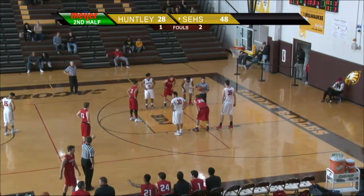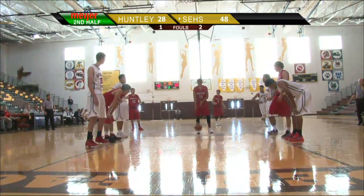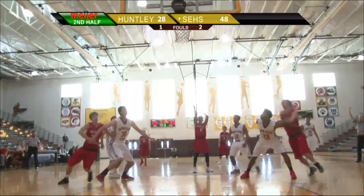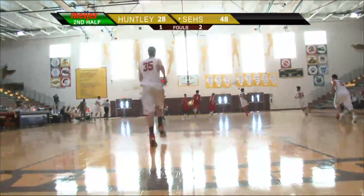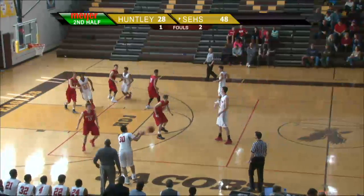He's felt it inside for sure. And against a team of this height, getting the ball inside is not as easy as you would think. Flores puts it up. That one's good for him. He's already accumulated the same points he had in the first half, just in this third quarter.